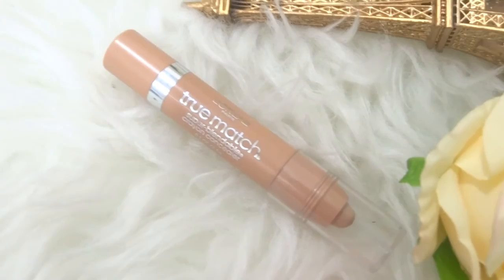I have here the L'Oreal True Match Crayon Concealer. This is how it looks. If you're watching foreign YouTubers, then you're probably familiar with this one. This was released in the US years ago. Even Judy did a review and demo about this. She also used a darker shade of this one as a contouring shade. I'm planning to do that as well.